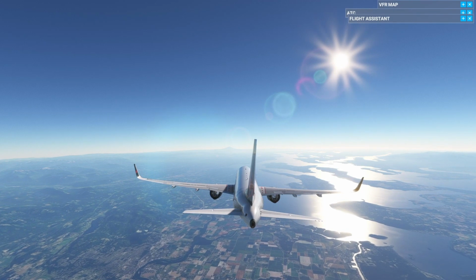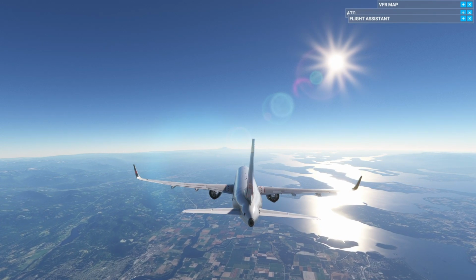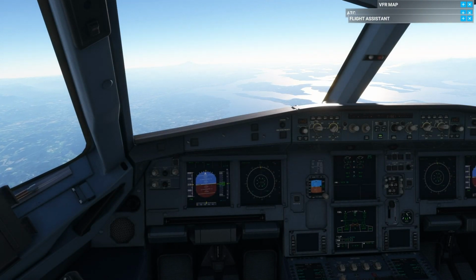Seattle Center, Jazz 8655, 10,000 feet. Jazz 8655, Seattle Center, altimeter 29.92, radar contact, continue. Contact approach on 128.6.